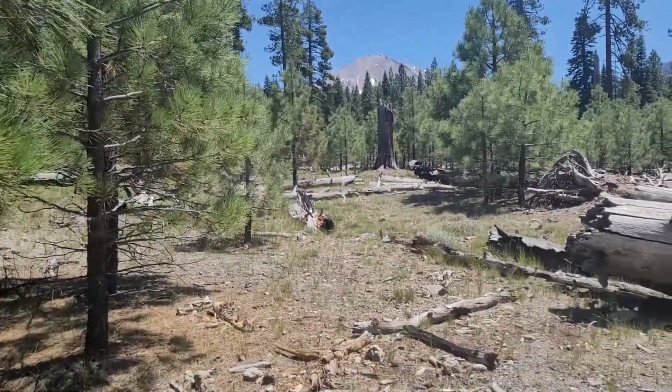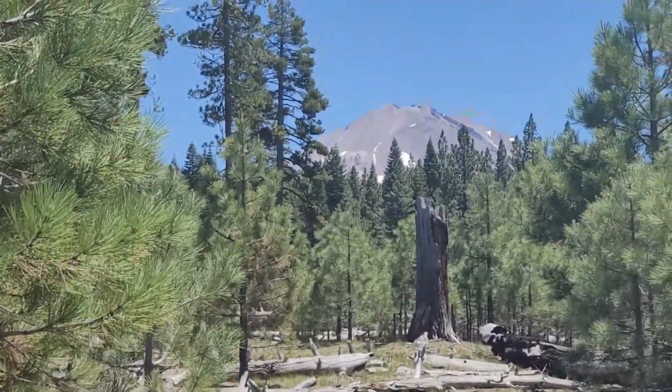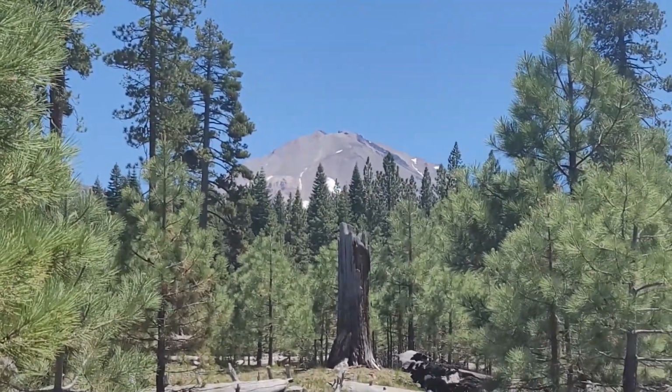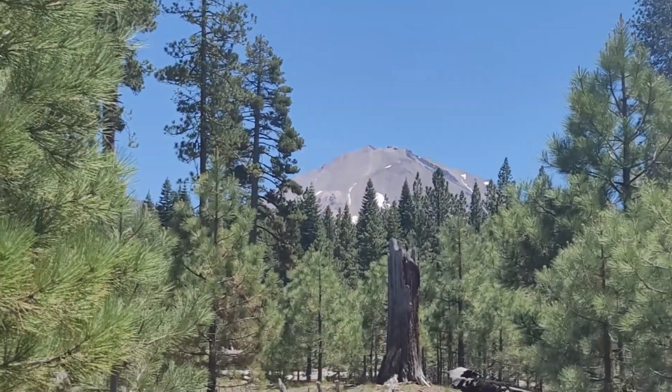Well, this is probably going to be the best view of Lassen you'll ever see from here. Just right off the bridge, and there's a pathway to the right going to Manzanita Lake, is the peak of Mount Lassen.